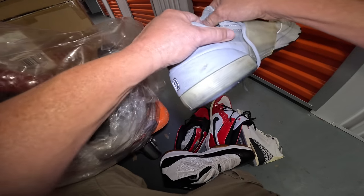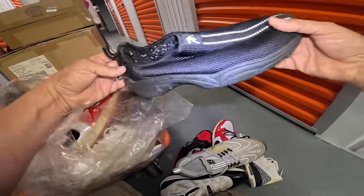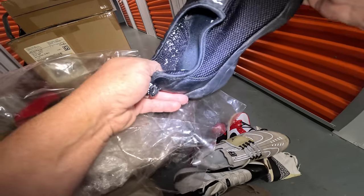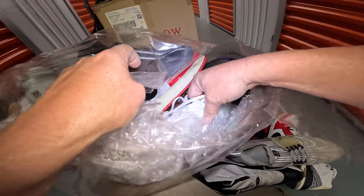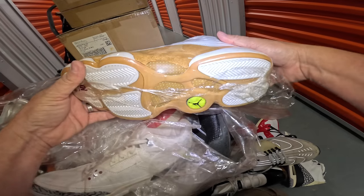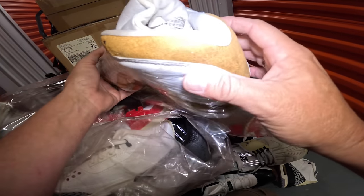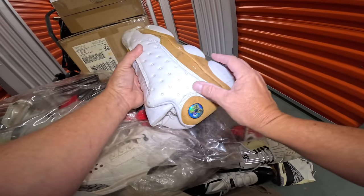136055001. Is that the right number? Okay. What are these? And ones. Okay. Are those worth anything? I don't know. Last one. This one. Whoa, this one's shrink wrapped. Are those new? They don't usually shrink wrap them like that when they're new, do they?